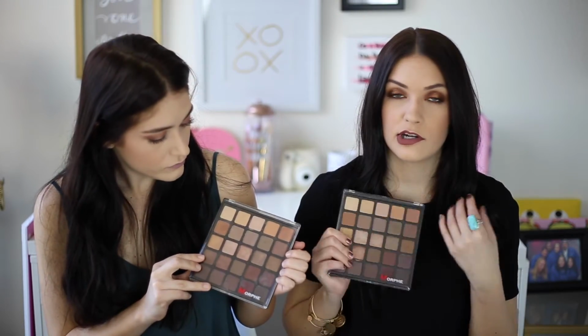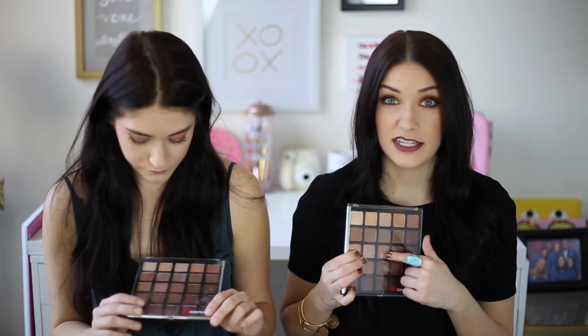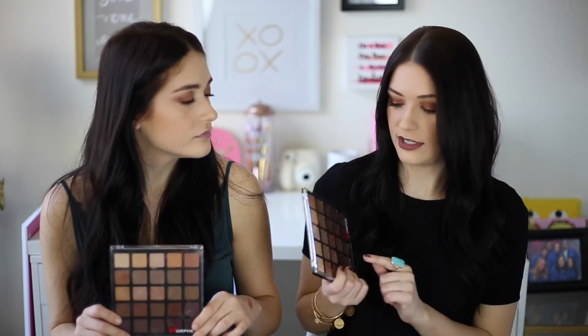If you are looking for a smaller palette, I really love the 12NB palette. I don't use that one enough. I think the mattes in there are maybe even a little bit better than in here. And there's a good mix of mattes and shimmers. And there's 12 because it's the 12NB palette. So that's a really good alternative as well.